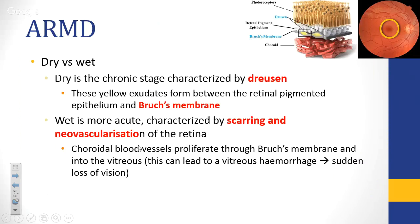There are 2 types, there's dry and wet. So dry is the chronic stage, and it's characterized by drusen, which are these yellow exudates. So that's here, and they form between the retinal pigmented epithelium and Bruch's membrane, which are, if you remember your retinal histology, which you definitely don't, and that's fine. Essentially, the layers of the retina, you've got the choroid, and then you've got the nerve sensing cells, and you've got this membrane in between, as you get these exudates sitting in between.